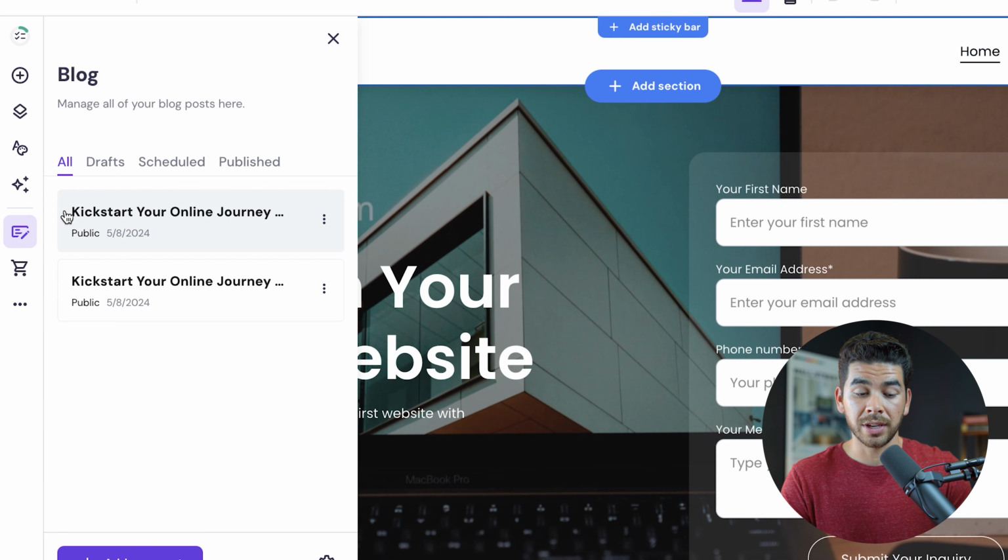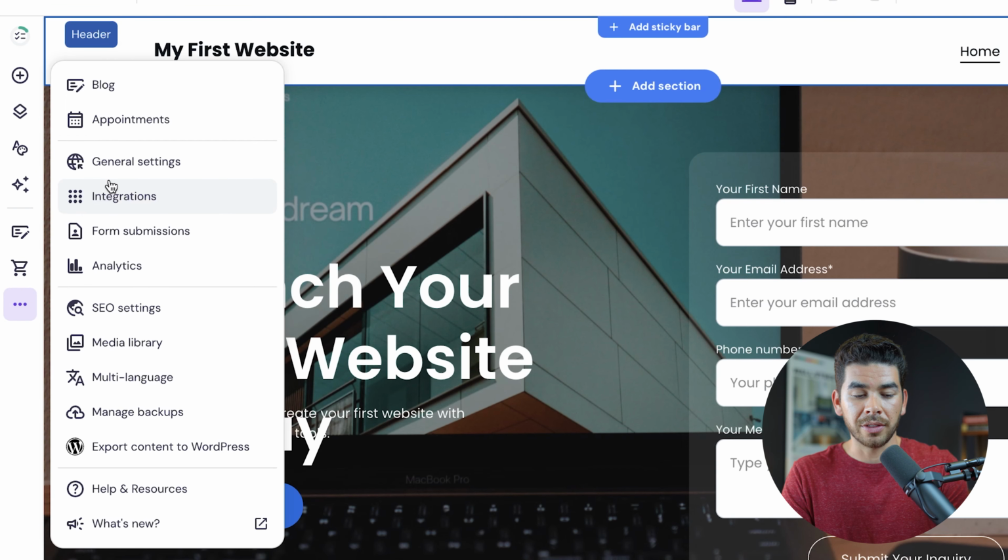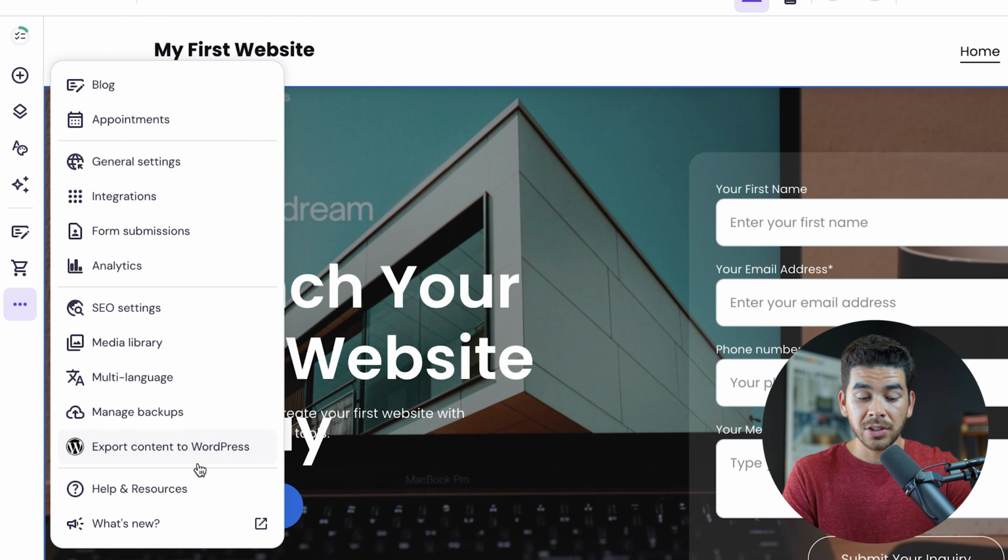And there's a couple other tools here, like a section for the blog. And then it also has a section for online store. You can add your store here. And lastly, if you click on these three dots here, there's a couple other tools like the blog and appointment scheduler and some SEO tools as well. Lastly, you can also export this content to WordPress. Now, it's not going to directly one-to-one transfer over, but it'll send as much information there as it can.